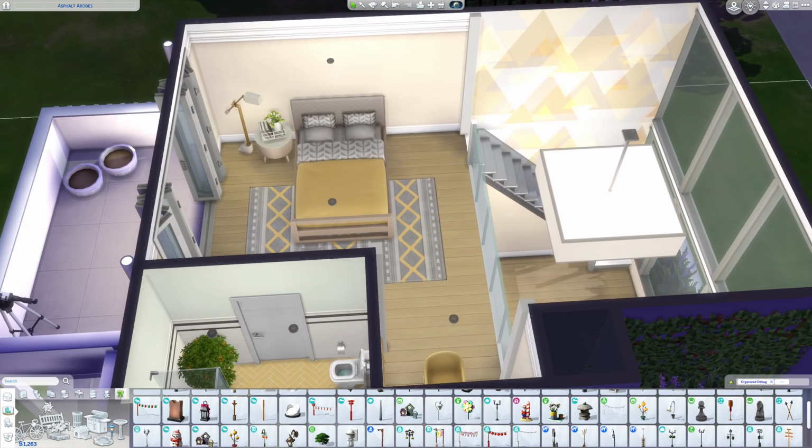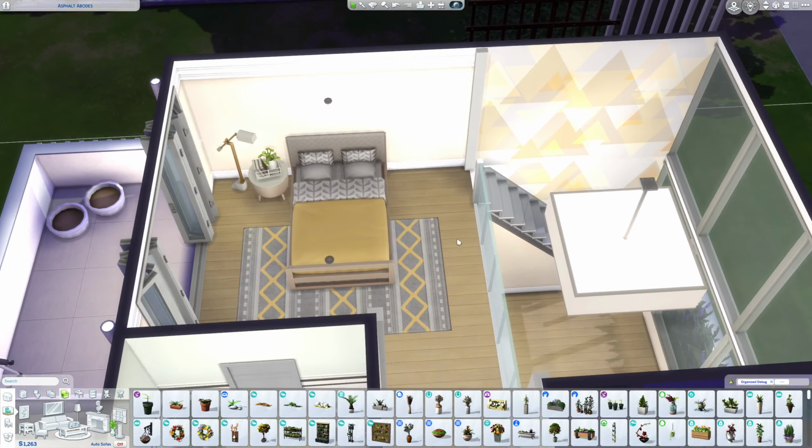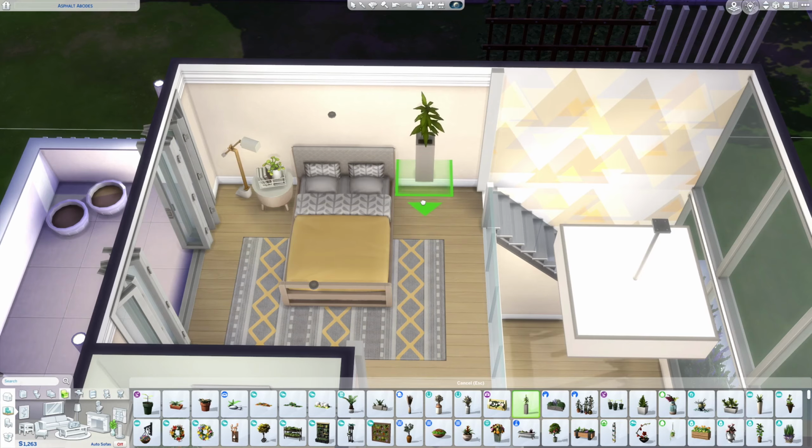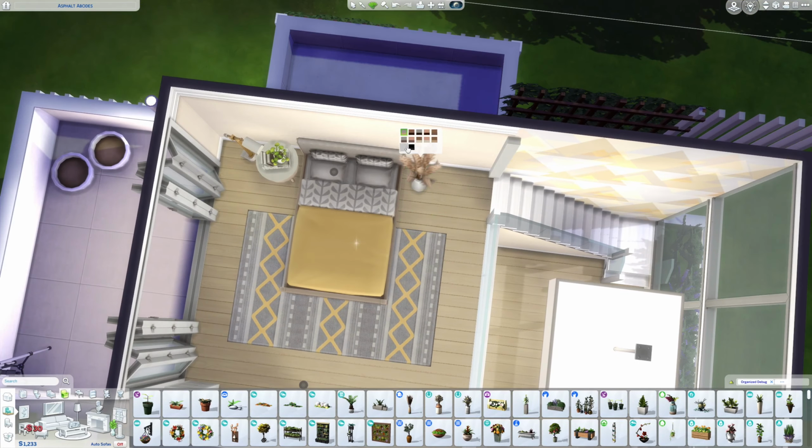Like we have our bedroom kind of almost fully furnished, except for the fact that I wanted to place a tiny plant on the side of the bed. I cannot scoot close enough to that platform. Maybe it's gonna be a dream home decorator one.